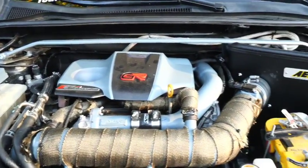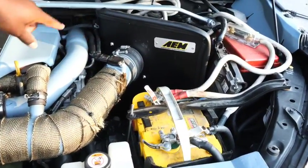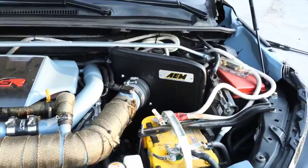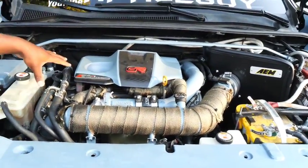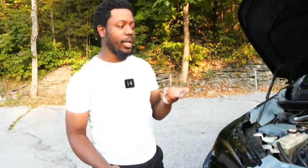I do have aftermarket audio in here, so you'll see that in a second, but I do have an upgraded battery. That's what all this spaghetti is down here, is all my audio stuff needed for all the power that's in here. And then my tune, again, it's from Motorsports, and it's a stage 2 plus tune.